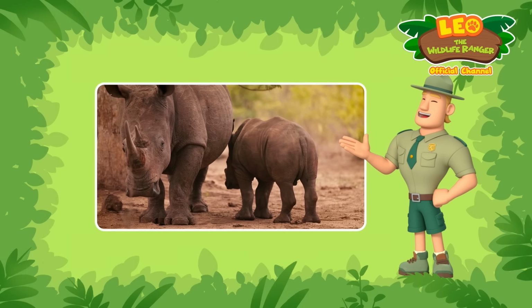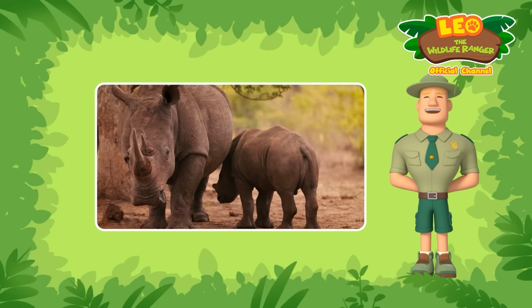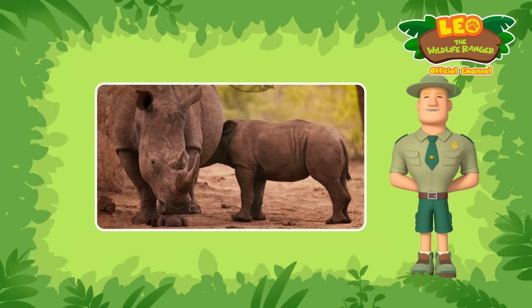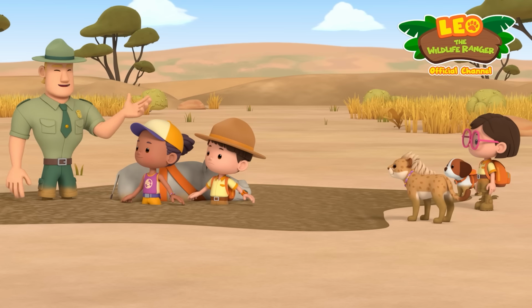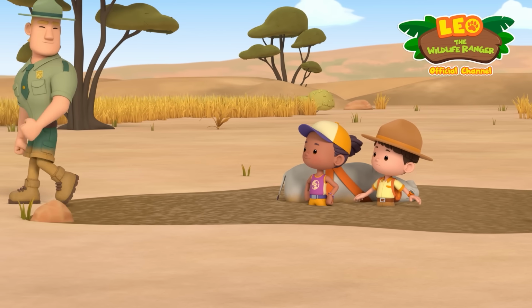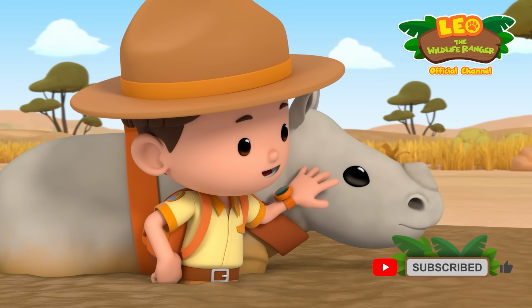Rhino babies have very close bonds with their mothers. They depend on them for food and protection. Rhino moms are very protective of their babies. But where is his mom? I'll go look for her while you rangers continue to help the baby rhino. Got it, Ranger Rocky. Don't worry, we'll get you out of there.